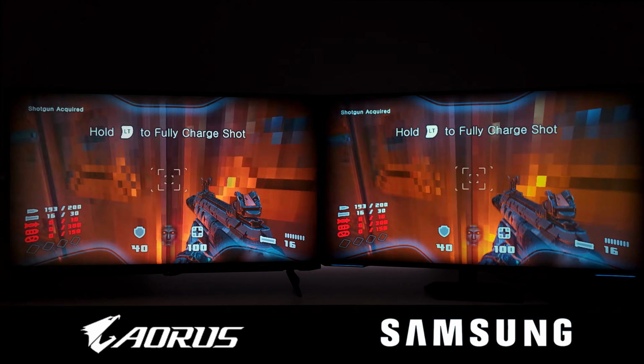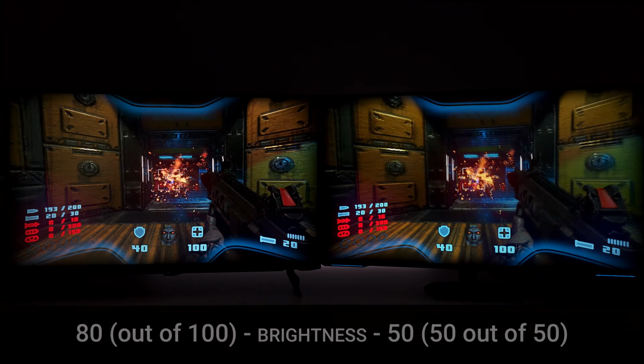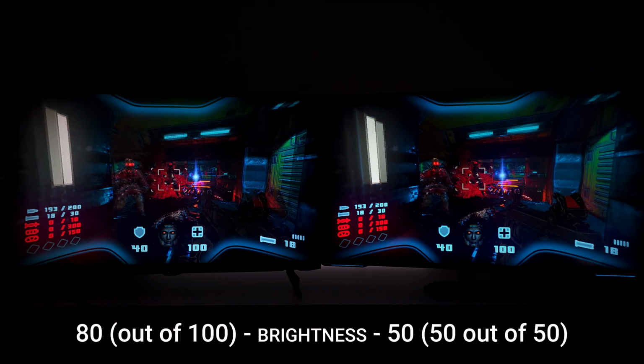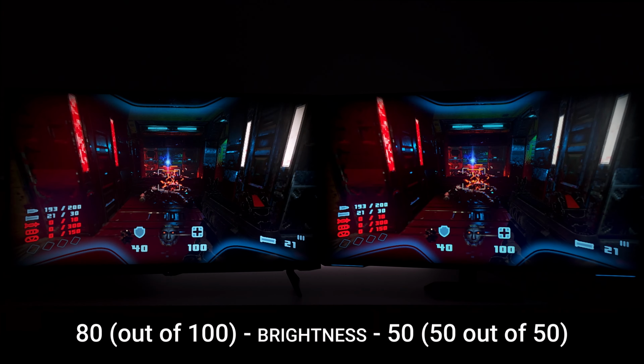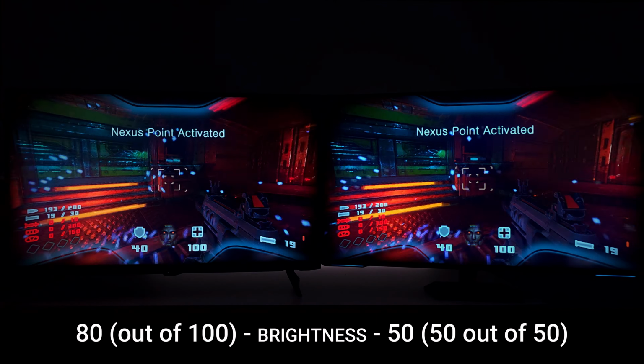Now friends, on the Neo G7 on the right, I do have this at 100% brightness, which is 50 for the Samsung monitor. On the Aorus, I have it at 80%. So that goes to show there's still much more power on the Aorus left in the tank if you really need it. The full screen impact is way better on the Aorus, but you do miss out on those peak highlights. So I left it at 80 just to show you the comparable brightness difference.